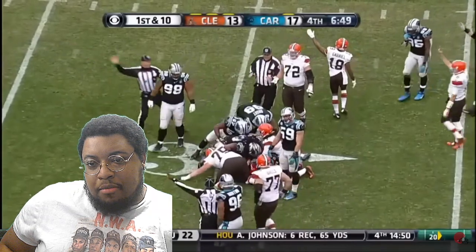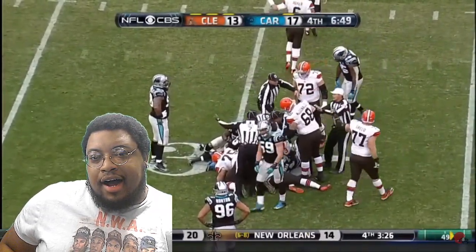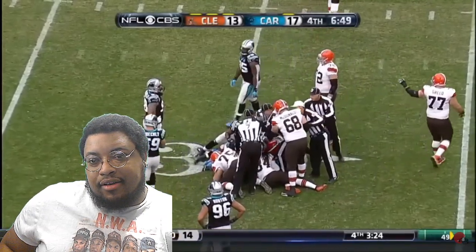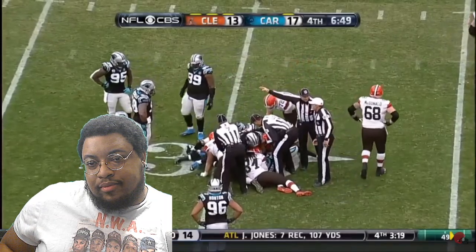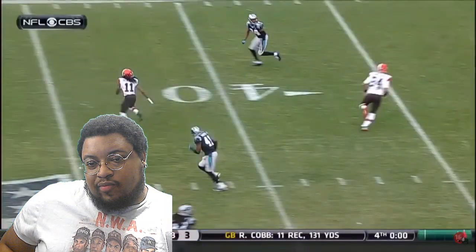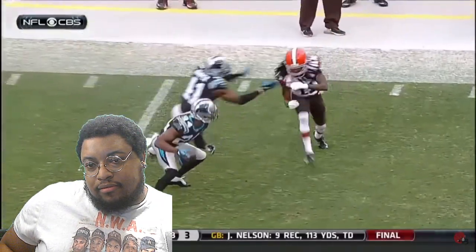Oh no, did he fumble? The Browns got it back. Travis Benjamin, who couldn't come up with a reception, came all the way back and was able to take down Josh Norman, and the ball came loose. Boy, what a play. First of all, by Norman, the ball skills.